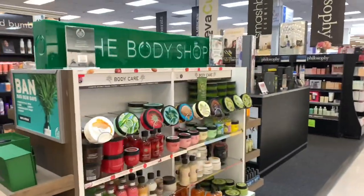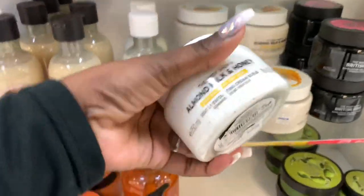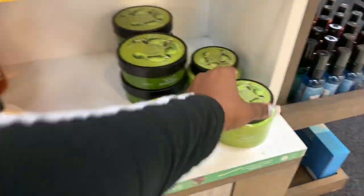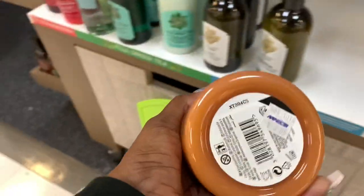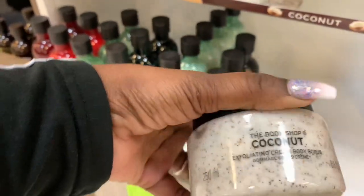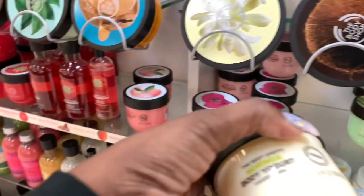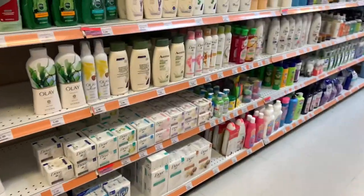And then they have some of the Body Shop scrubs and yogurts, which are so freaking good. They have the almond milk and honey one for 20. And they have the olive one and the mango one. Smells so good. So good. And this is the coconut one. And then some of their body yogurt, the British Rose, the Moringa. Let me see what kind of body washes they have.